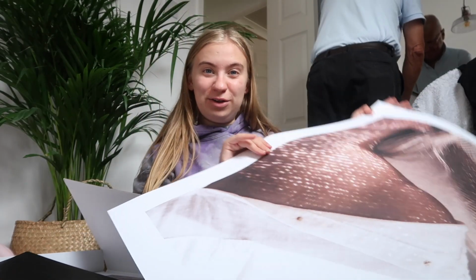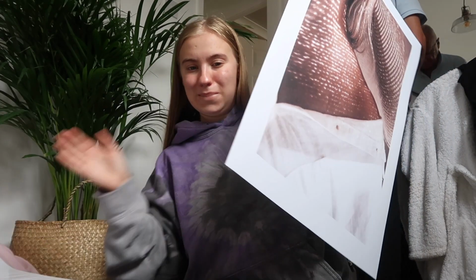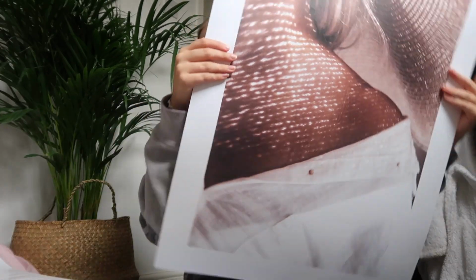So here's the first print. Girl in a sun hat, but I think it looks like me, so that's why I chose it. If I had my hair like this, so that could be me. So let's get it in the frame.